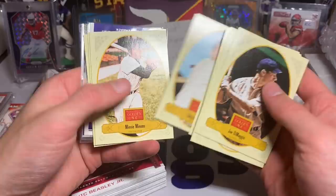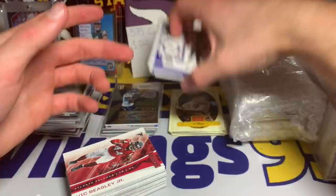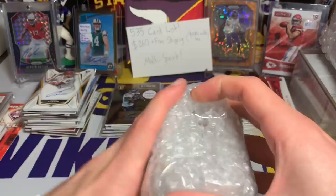All right. Looks like we now have a Lamar Jackson base card. Some more rookies and stars stuff. I think this is all rookies and stars. Does look like it. All right, we're just going to leave that out. Just got to find that one last one that I really wanted.